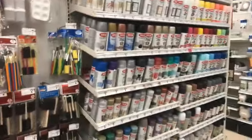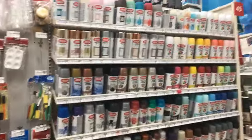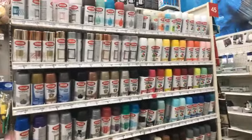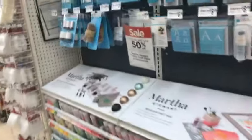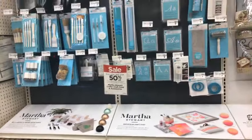So I don't really see a need for that. But then, you know, they have their spray paint here. But a fun crafter tip, I never buy spray paint here. I always buy spray paint at Walmart unless I have a coupon to use specifically for it or it's a special color. So then here's some of the Plaid Martha Stewart, buy one, get one 50% off.